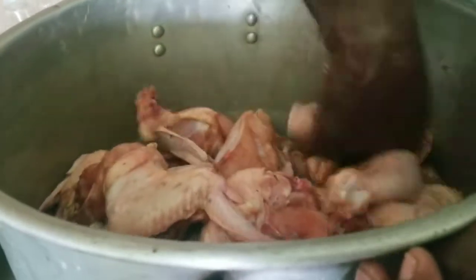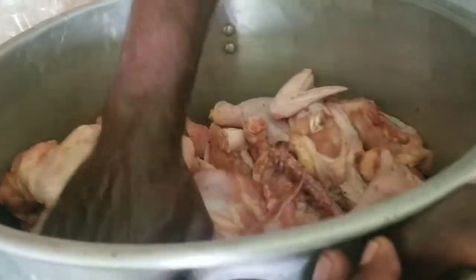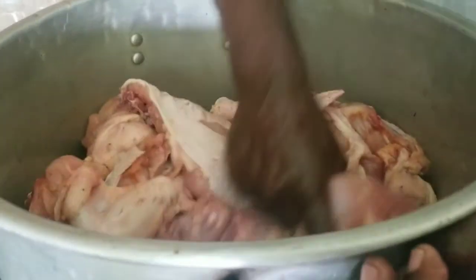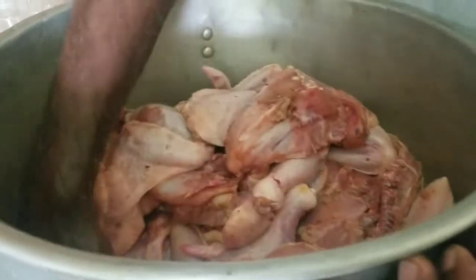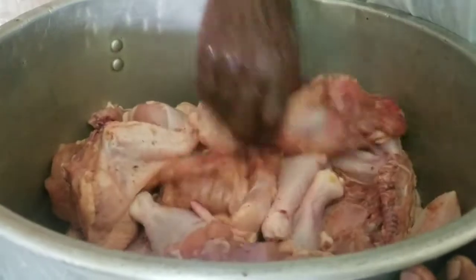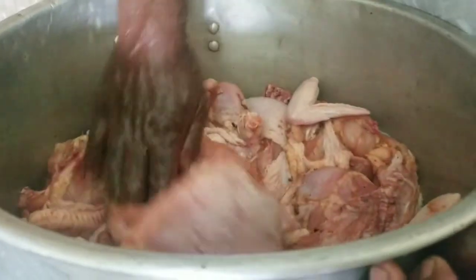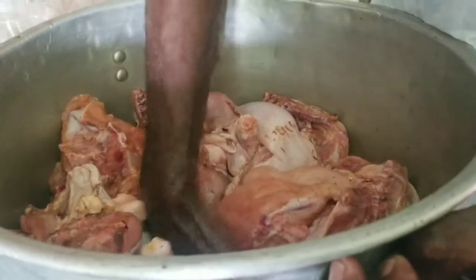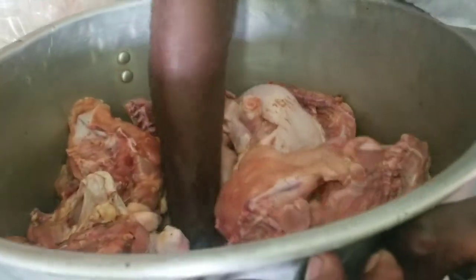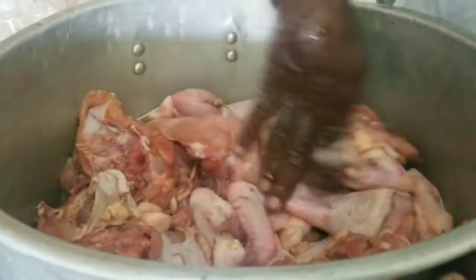Chef Caveman is seasoning up his chicken to jerk it tomorrow for his big grand opening. Chef, what did you just put in your chicken? All-purpose seasoning, salt and black pepper. Then I'm going to blend the rest of the seasonings to go on it. So you guys hear that? He put all-purpose seasoning and black pepper in there, and then he's going to blend up the real jerk seasoning to put in it.